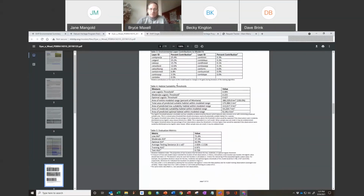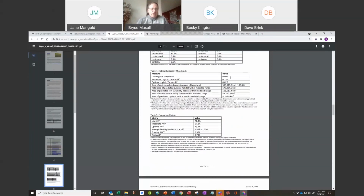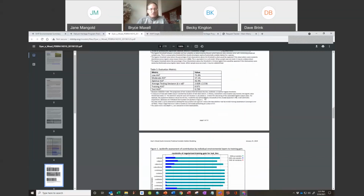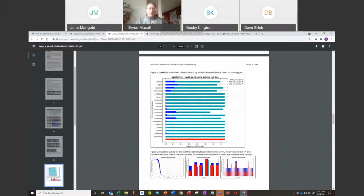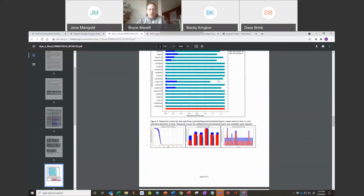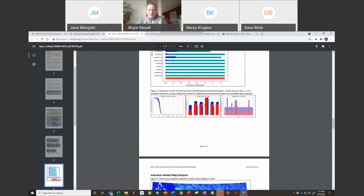three most important. You'll also see here later on that we're dividing the output up into 3 categories, and we give you the cutoffs for those categories and how many square kilometers that is associated with. And we also give you some evaluation metrics, what percentage of the observations are falling within the modeled output and so on. I won't take you through these jackknife results.